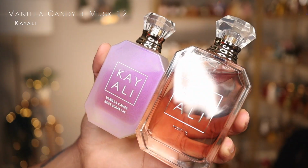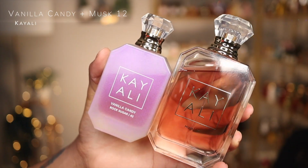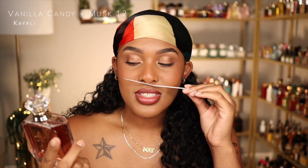Musk 12 is like a minimalist's dream. It's like cozy skin. It's musky, it's sweet, it's slightly powdery, it has a little bit of a floral touch, but when I tell you it's so chill, I feel like you could wear it like wearing a white t-shirt. You can wear it on a first date, you could wear it to church, you could wear it to work. It's a very, very versatile scent, and layer it with vanilla candy.